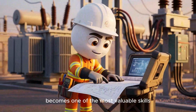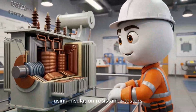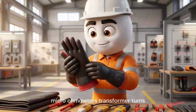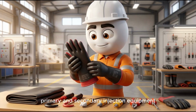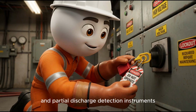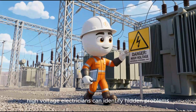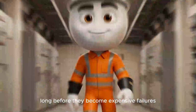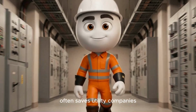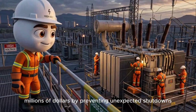Diagnostic testing becomes one of the most valuable skills at this stage of the career. Using insulation resistance testers, micro-ohm meters, transformer turns ratio analyzers, primary and secondary injection equipment, thermal imaging cameras, and partial discharge detection instruments, high-voltage electricians can identify hidden problems long before they become expensive failures. Their ability to interpret test results often saves utility companies and industrial facilities millions of dollars by preventing unexpected shutdowns.